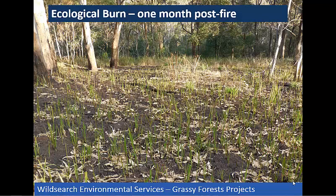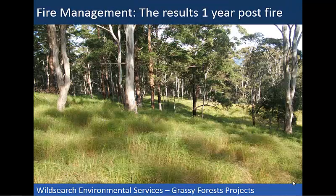This is 1 month after the fire. That's a year after the fire, the same site. It's just superb. This is the top end of that site. Just really good grassing. That's all kangaroo grass, and all through it is poa and native sorghums. You can see there's still acacias and things. That's good. We don't want to wipe out everything.